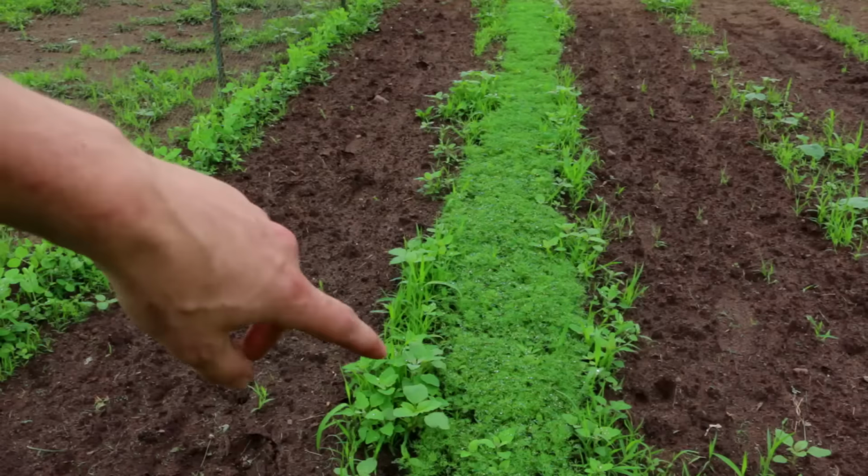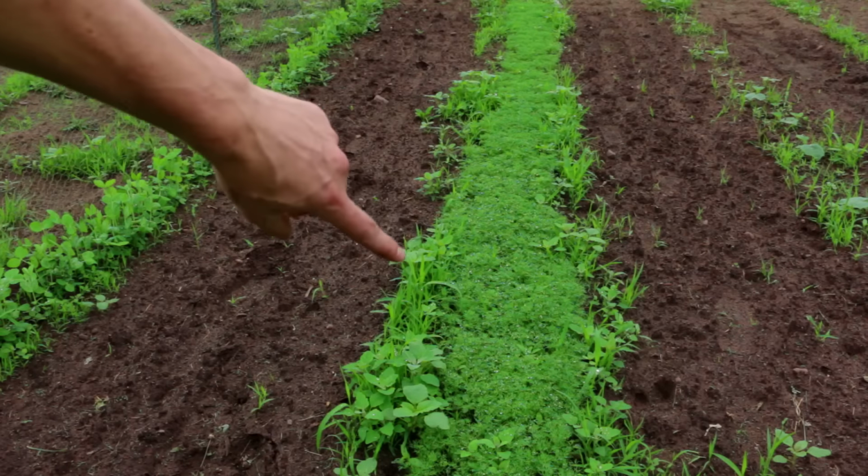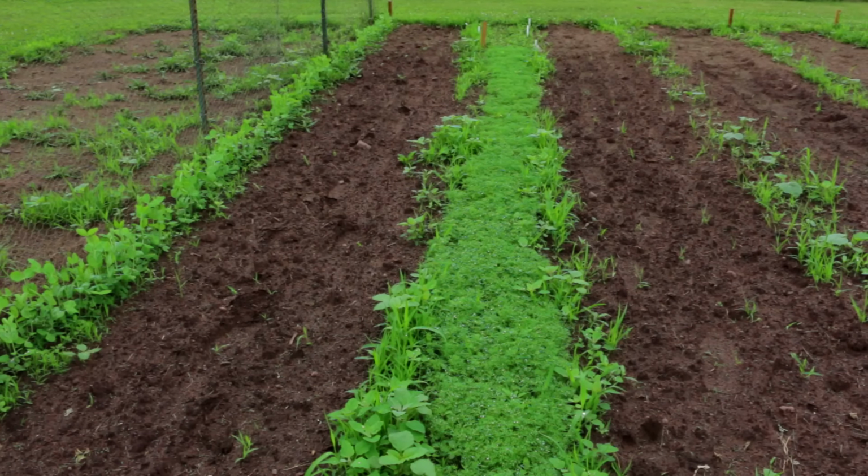So this here's our dill. We struggled quite a bit last year with dill. We planted quite a bit of dill, very similar to this. You can see there's a row that goes all the way back and across here. We're trying something a little different this year.